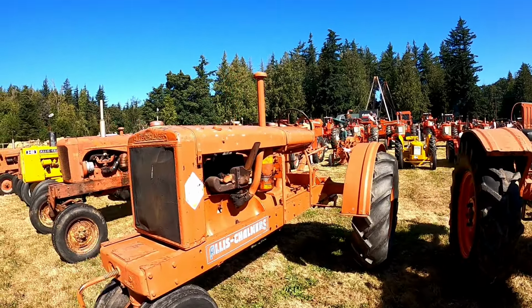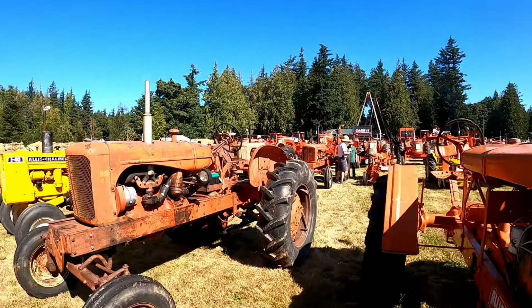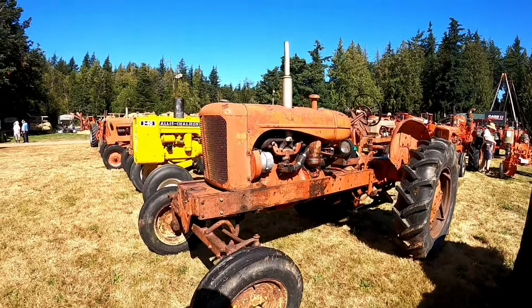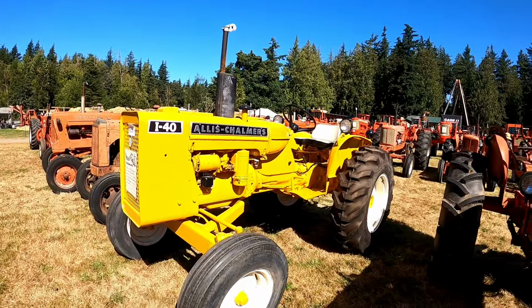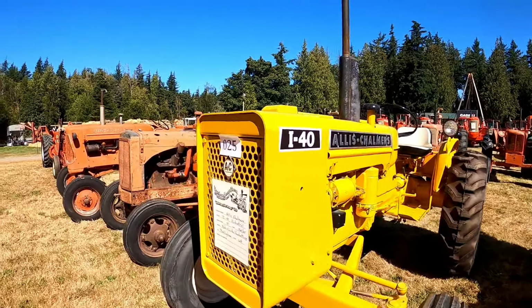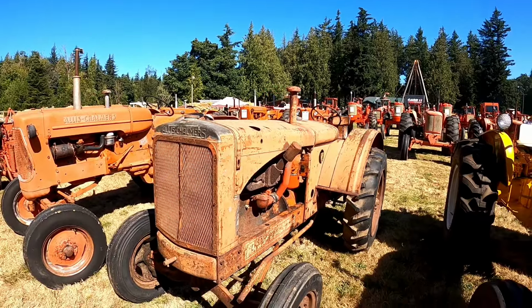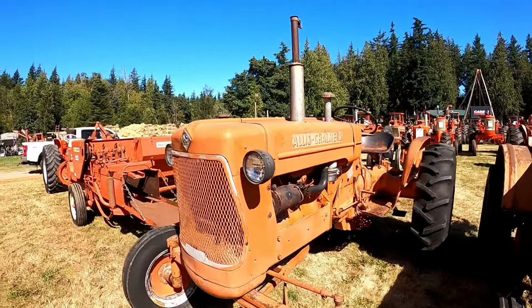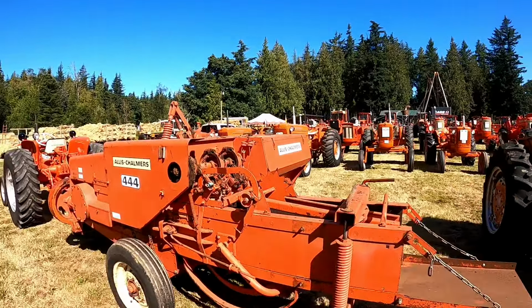Again, I'm not sure. WC maybe, unstyled. WD-45, oh, that's crusty too. Original working clothes. Industrial 40, beautiful. Well, that's just a wee one there, a little Alice. D14, here we got a 444 Alice Chalmers baler, original. Looks good.